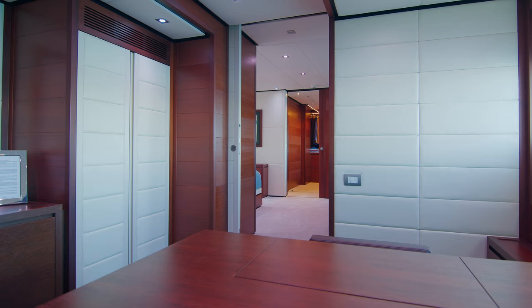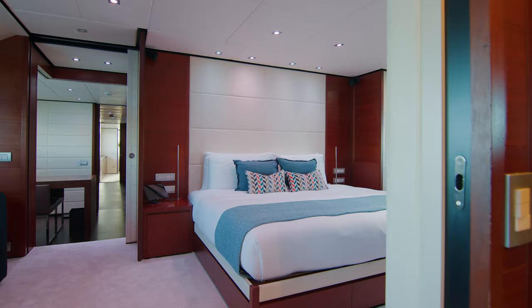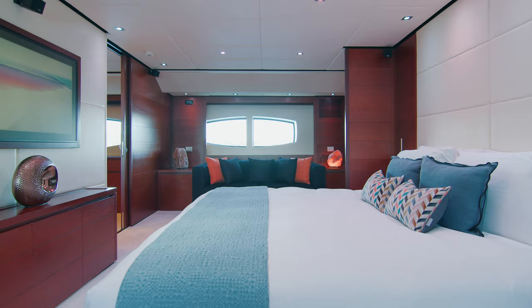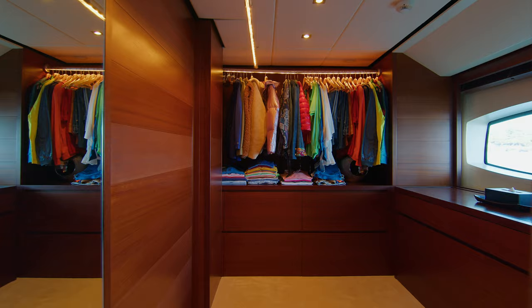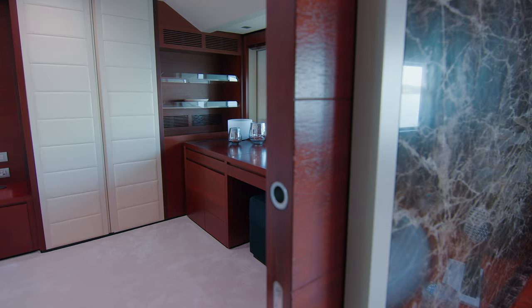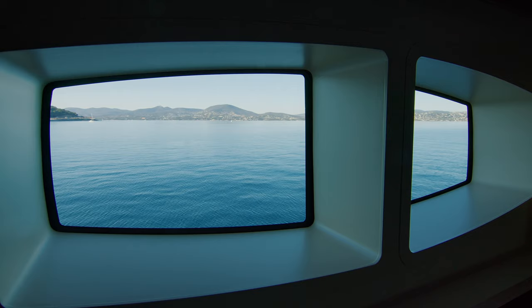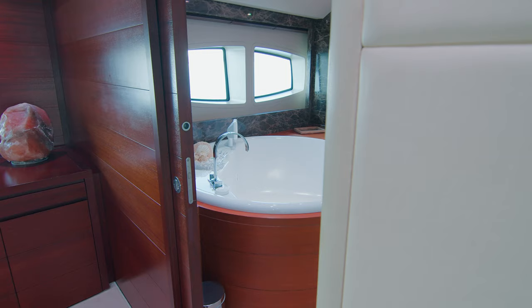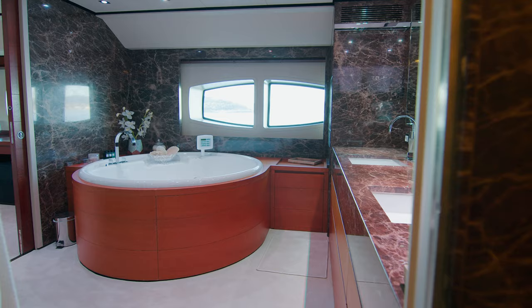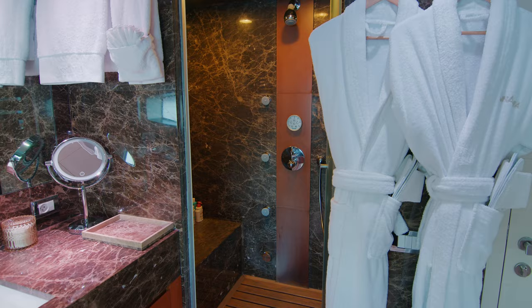So here we are now in the full beam master cabin. Incredible space for a 43 meter. As you can see, we have a huge walk-in closet here, could fit a gym, TV and entertainment system, more storage, and here vanity with a beautiful view. Finally, we have the ensuite bathroom with a hot tub, his and hers, and the shower, which has a hammam function, and of course, toilet here.